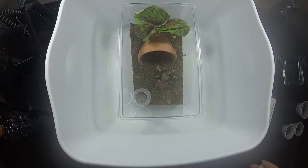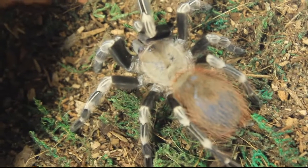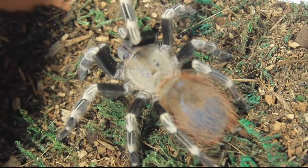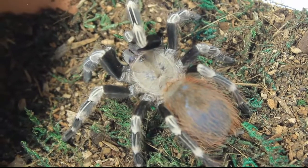And there we go. I mean, it doesn't get too much easier than that, does it? Let's take this off here and get a little closer look. Those are probably famous last words. She'll probably freak out and come at me, but look at her. She is pretty. Nhandu chromatus, the Brazilian red and white.